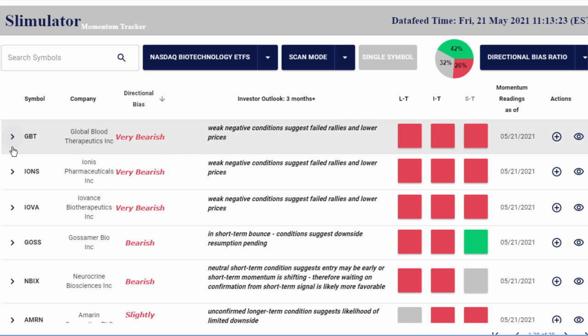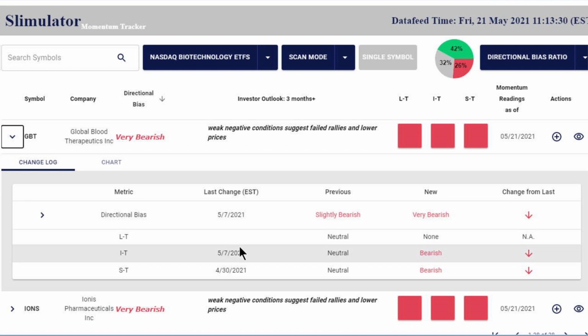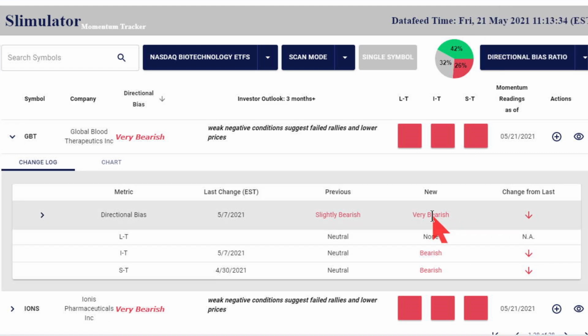So I see this little down arrow here. I'm going to click it down, and what it's going to give us are the metrics and the date that some of these things changed. And you can see right over here that it is now very bearish when you look at that.